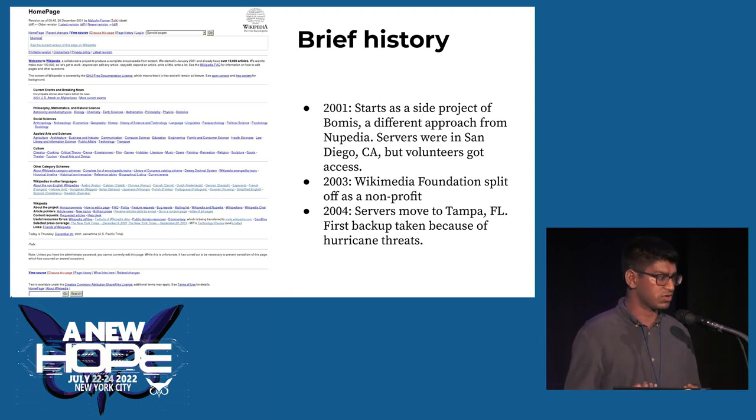And at this time, the servers were in San Diego, California, and they were owned by this for-profit company called Bomis, but volunteers got access. Within a few years, the leaders of Bomis, including Jimmy Wales, realized how important Wikipedia was, not just as a commercial thing, but also as a resource for public good. And they split it off into the Wikimedia Foundation as a nonprofit that would safeguard the legacy of it going forwards.